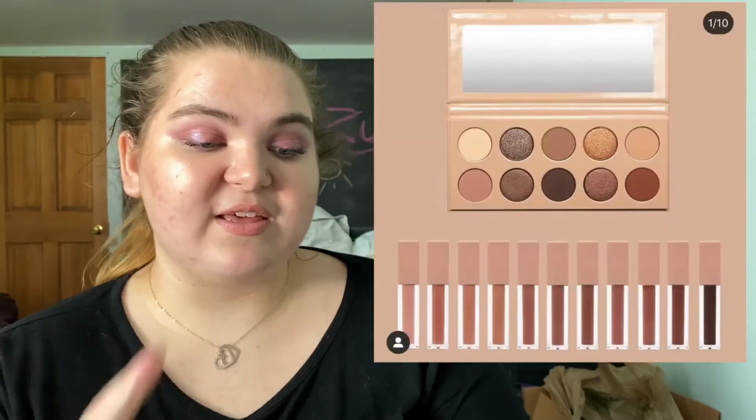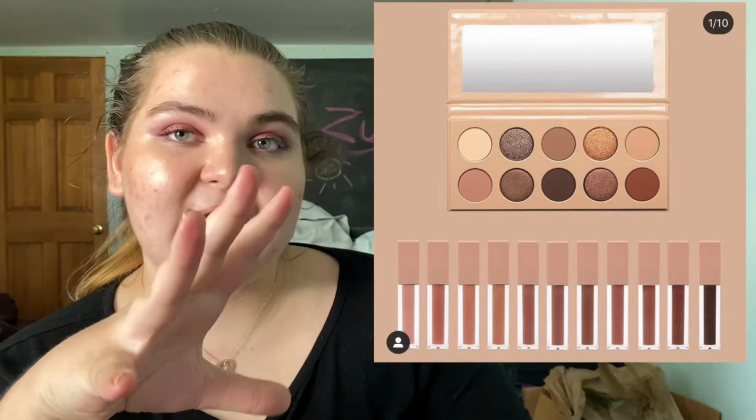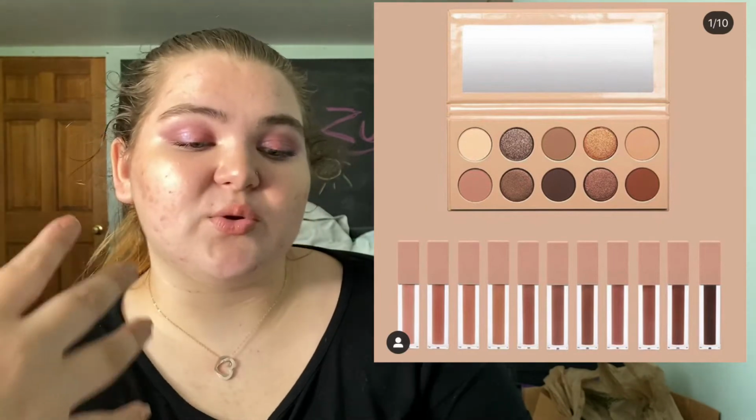KKW is coming out with the Classic 2 collection. The thing that I want to discuss in this video is the nude lip glosses. It is a huge range of nude lip glosses that will fit most, if not all, skin tones. It is so inclusive, and I think the tones look really beautiful. Obviously, we won't know exactly if it is as inclusive as it looks until they're actually released and people start doing reviews, but from what I have seen in the pictures, it looks like a really beautiful, inclusive range of nude lip glosses.